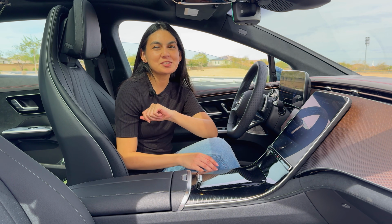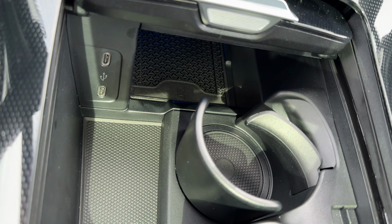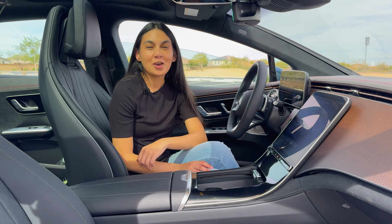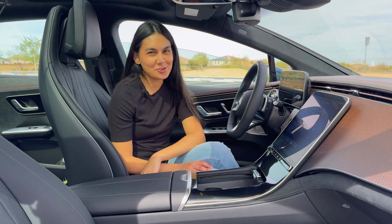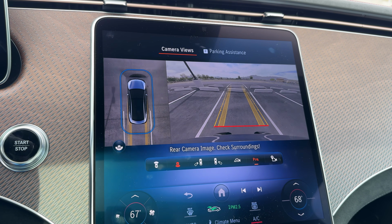Alright, let's take a moment to see what we have for tech. There are 4 USB-C ports for charging up your phone in the front and a wireless charger in this space. There's also wireless Apple CarPlay and Android Auto. The huge screen is nice when you have navigation running and for the rear camera.